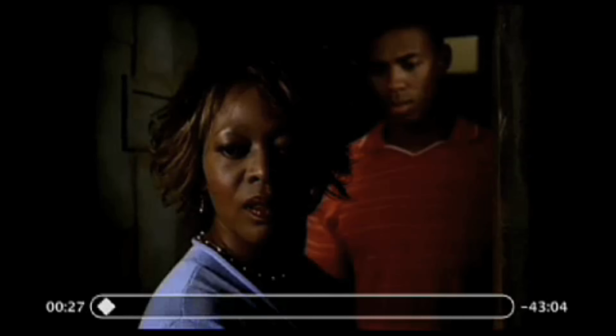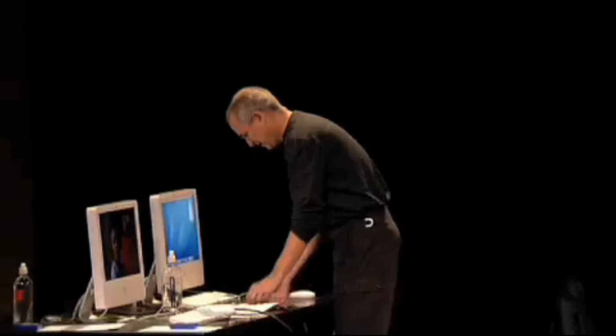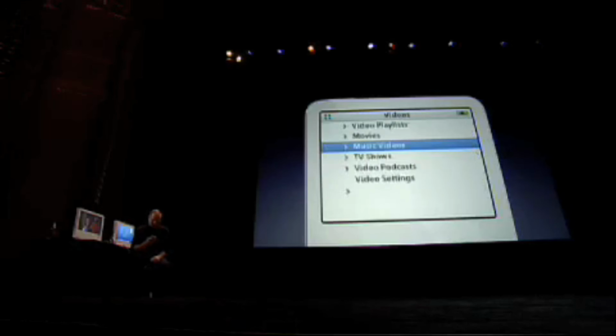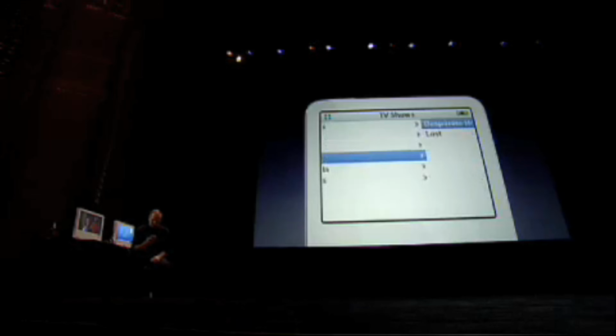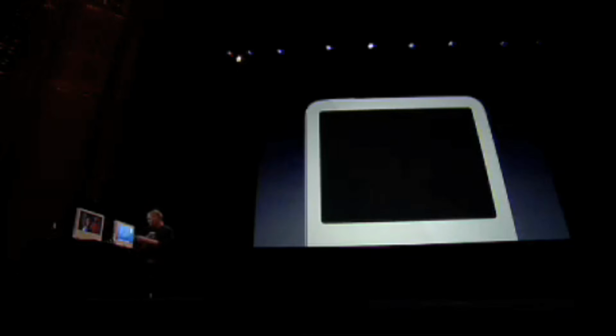So, right on your computer. And now, let's take a look at it on the iMac. All right. We're going to go into videos, TV shows, Desperate Housewives, Season 2. There we go.